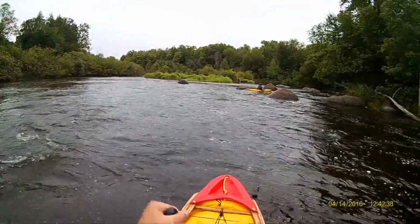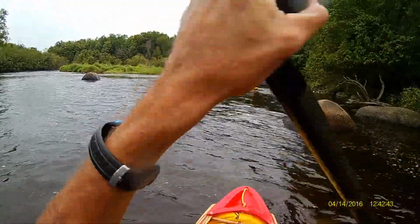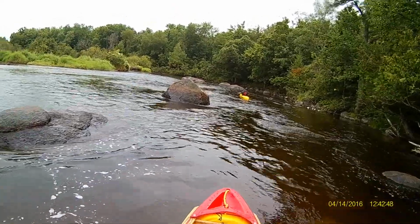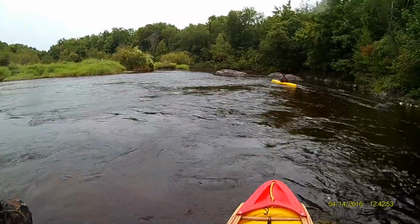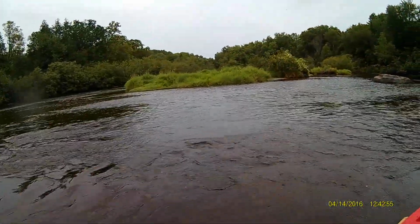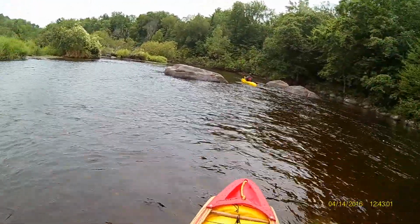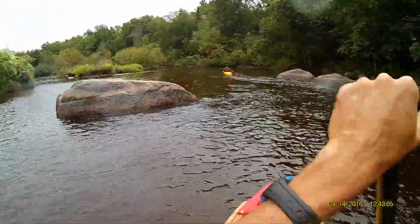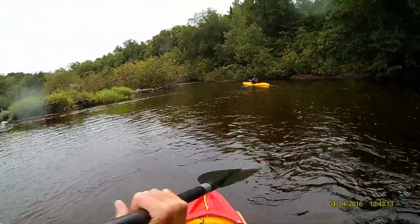All right, so we got one more rapids to go. Up ahead of me, this light green is an island. You can go to the left or the right. The left is very shallow, but in high water it can be a great choice. The reliable way to go is to the right here, around these big boulders. Right past these big boulders here, there's a beautiful spring on the right-hand side.